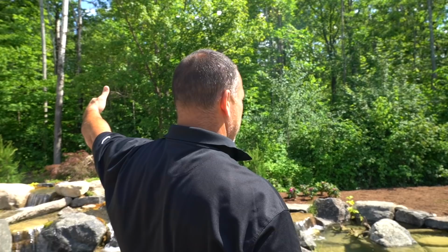We like to say it's the last 10% that makes a project. The first thing I noticed is that beautiful log that was put in here. That was not in the design. It was just like, how are we going to incorporate that when you actually see it?